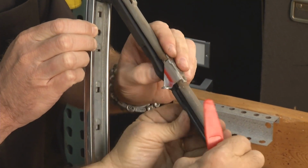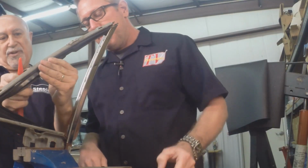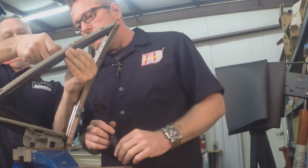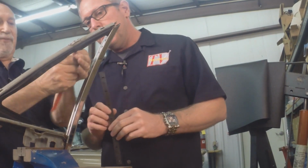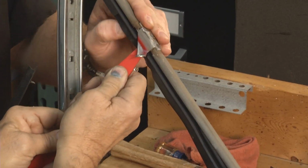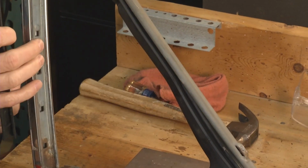All right. So we'll just work this all the way around, work it down the channel. Make sure it starts on the one end, and if we have to, we'll come back in here and get it from the other side. We can always tweak it and adjust it, because I can feel this is not quite all the way in. It has to get behind us. Oh, there it goes. Popped in. I felt my finger. All right, and once we get that locked into place, we put on our back piece.